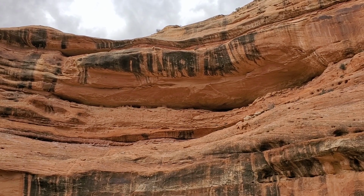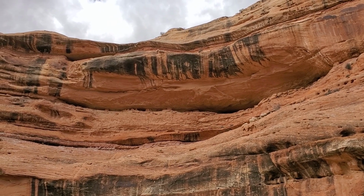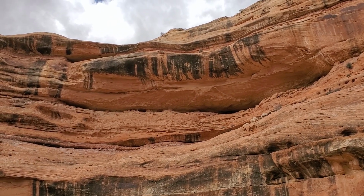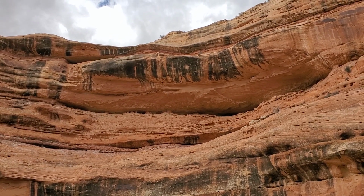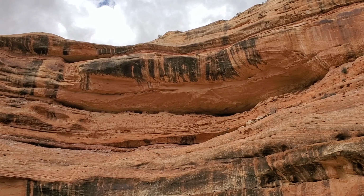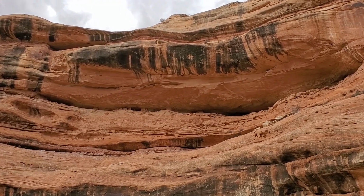So I'm here in Toadie Canyon looking at some pretty cool Anasazi Indian ruins. I believe this site is called 25 Structures. I'm not sure if there's 25 structures in there or not, but I'll try to zoom in here for you.